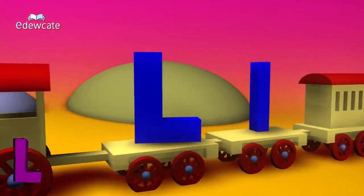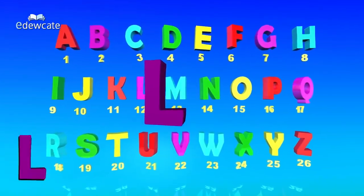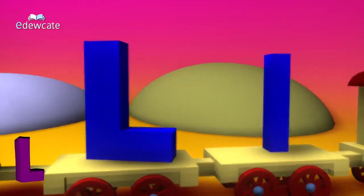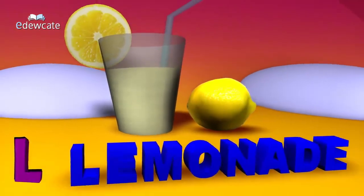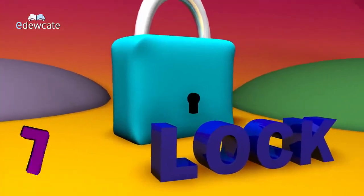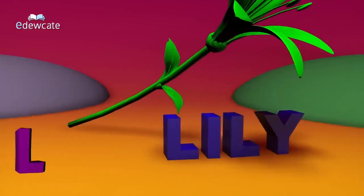Let's learn a cute little story today about the 12th letter of the series alphabet L. It looks like this and also this way, and it's set out as L. L for lemonade, L for lamb, L for lion, L for log, L for ladybug, L for lady.